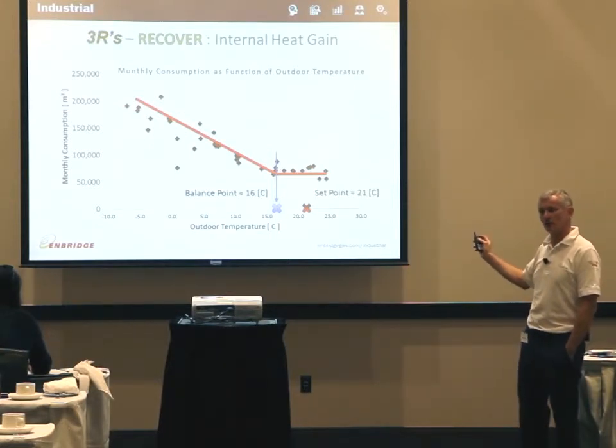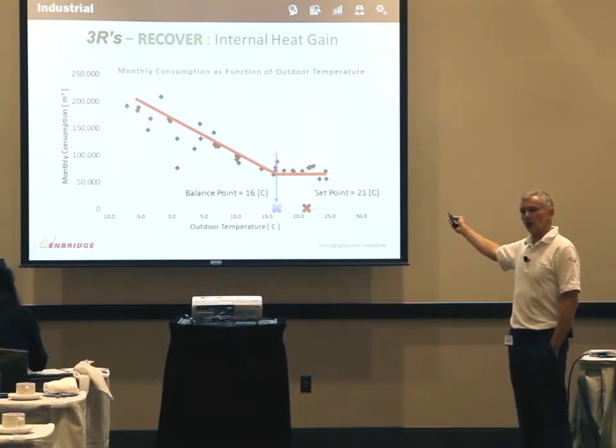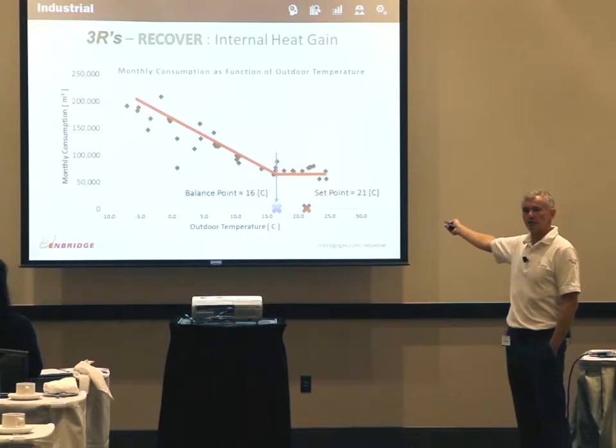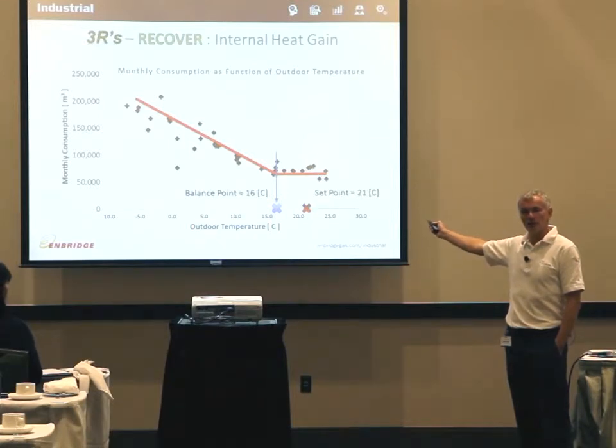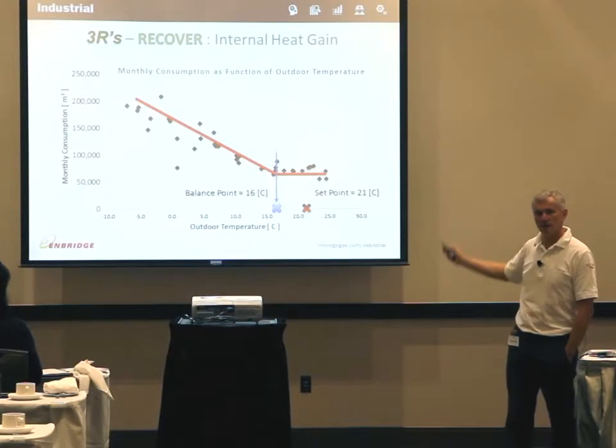And it's very important, because when people calculate the cost of exhaust or the cost of makeup air, they will use 21 degrees Celsius as the temperature to heat the air to. But the reality is you only heat it to 16 degrees Celsius. So you're cheating yourself on your payback. So this is a very important part to understand.